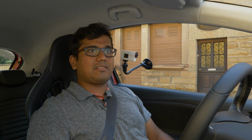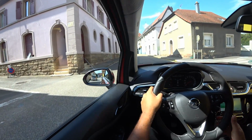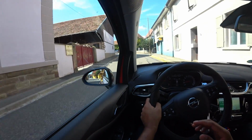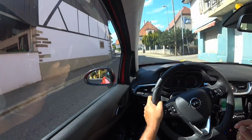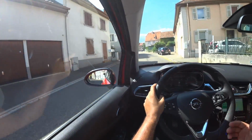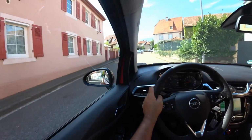Another thing I forgot to mention, which I noticed earlier, is the navigation screen. It's kind of obstructive in the way that it's right here below my hand. So whenever I want to see the navigation screen, I kind of have to move my arm away and peer down. And I think it's a little bit distracting. Of course, if you own the car and you drive it, within a couple of days you will get very much used to this kind of a screen.